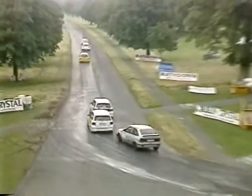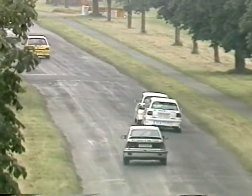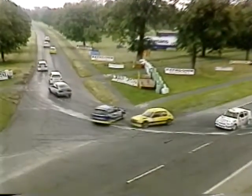Look at this, three abreast. The third man in there is Sean McGill, who's paying considerable attention to the other two Astras who are battling it out. Yeah, in many ways, plum, I think. There we see a replay of it. Oh yes, big contact. That's further down the field. That was, in fact, a lap earlier. Michael Barrable getting a severe smack from one of the Peugeots.